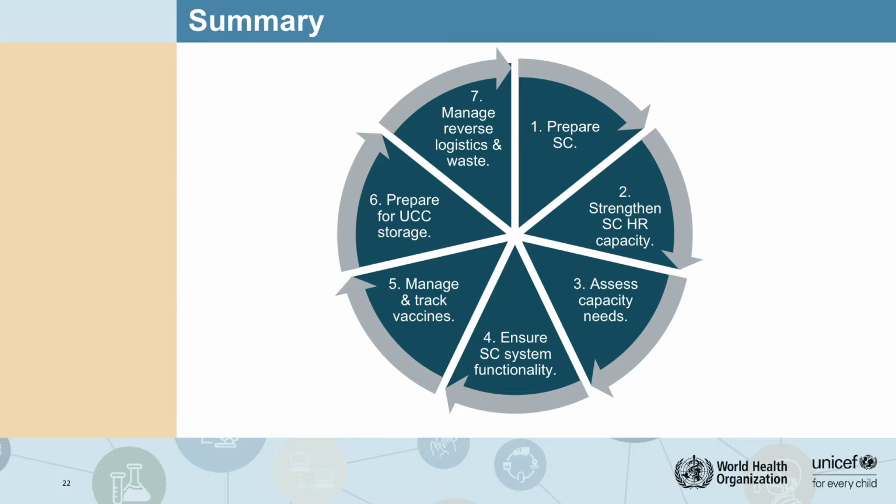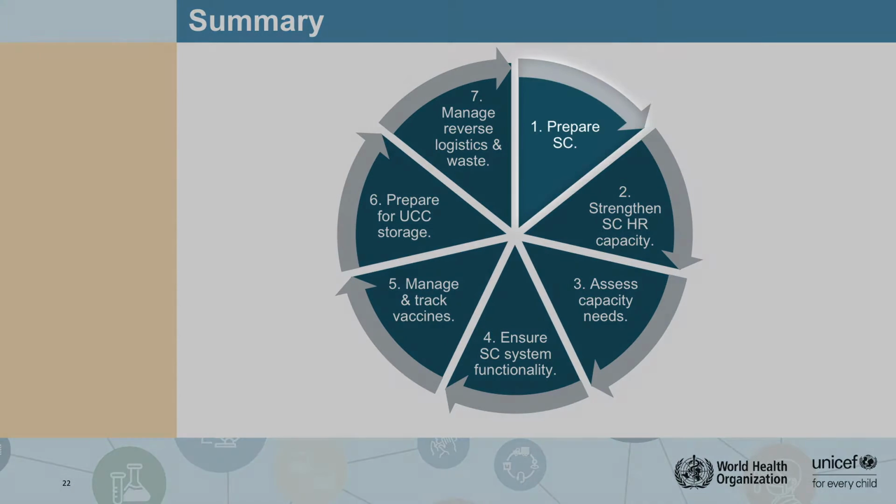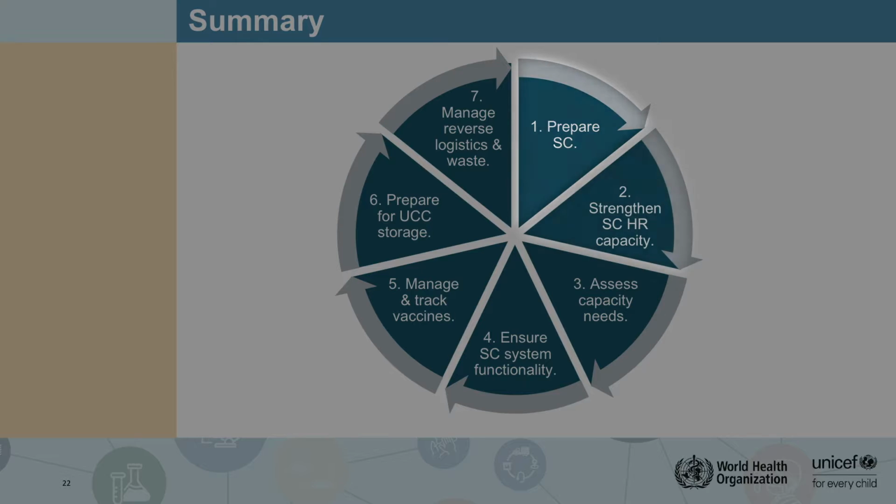You have reached the end of Module 7. In summary, the National Deployment and Vaccination Plan should include strategies to prepare the supply chain, strengthen supply chain human resource capacity, assess storage and transport capacity needs, ensure supply chain systems functionality, manage and track vaccines, prepare ultra low storage capacity as needed, and manage reverse logistics and healthcare waste.